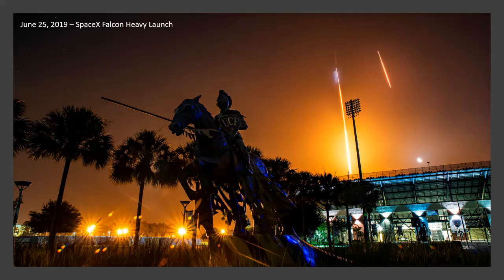But as you can tell from the picture, you'll actually be able to view launches from UCF. SpaceX regularly launches satellites throughout the year, so more than likely you'll be able to catch a launch or two during your semester here.